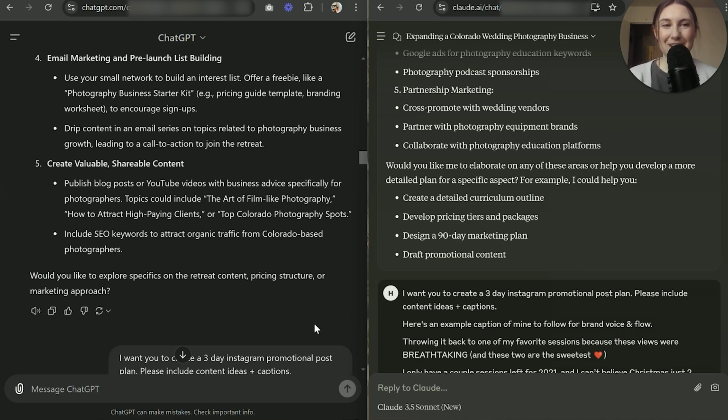Now Claude, on the other hand, asks you this, but it goes a step further and actually suggests different ideas to help you understand how to further prompt and have a conversation with it to reach the results that you're looking for. But enough talking about it, let's actually see it happen. For this prompt, I asked ChatGPT and Claude to outline the workshop retreat offer idea that both of them gave me. Both of them created this outline, and we're gonna look at the end at what they said.